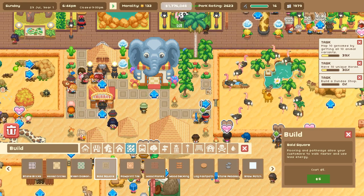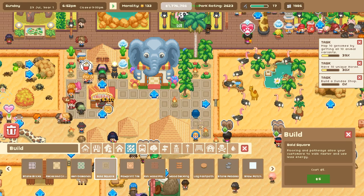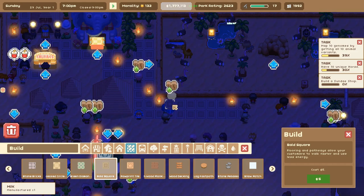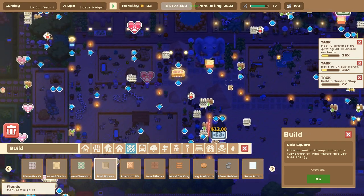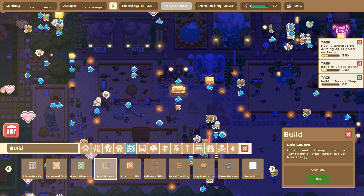All right, we'll do a line over here so people can admire our lovely ostriches. I really want people to buy my hats. Moving the hat shop and seeing if we can fix what's wrong has been on my list of things to do for quite a while.